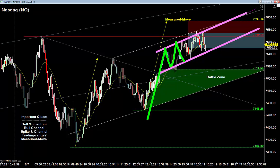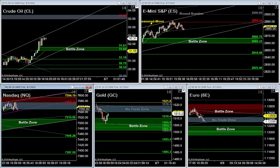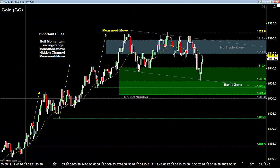Spike in channels tell us exactly where to be looking for that pullback right now. So I'm going to use that spike in channel in combination with the larger channel to structure where I'm looking for that pullback. And then we'll talk about these specific entry patterns I'm going to be using on this Nasdaq tomorrow. So make sure you keep tuned in on that. We'll go into the Nasdaq here as well.